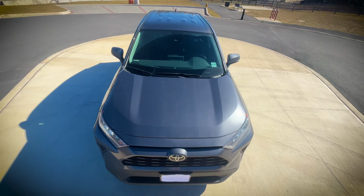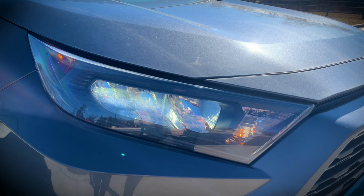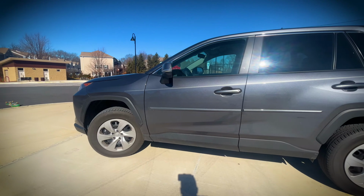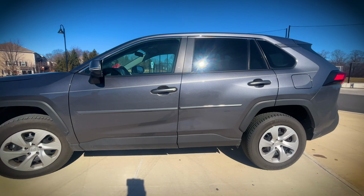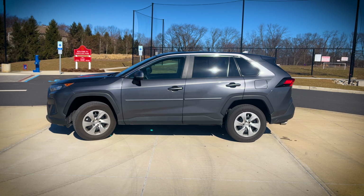A nice feature of the RAV4 is that LED headlights come standard. Taking a look at the side profile, you can see this car has very exaggerated, sharp and straight creases, and the overall side profile paints a very boxy and angular picture. This car has a very rugged, truck-like appearance.